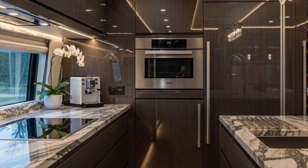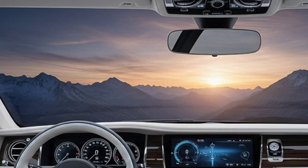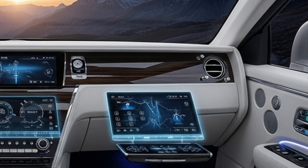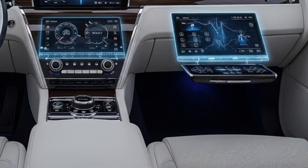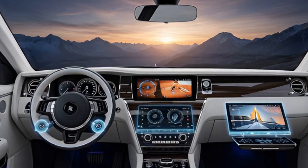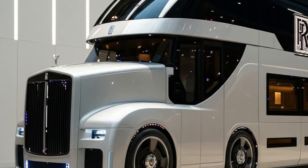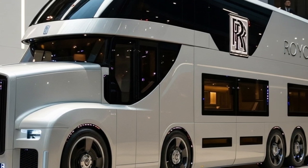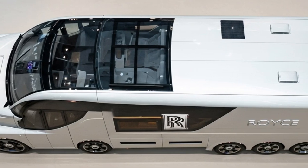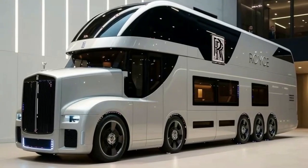And here's where the 2026 Rolls-Royce Motorhome proves whether it's more than just a headline grabber. On the road, it delivers an experience unlike anything else in its class. The hybrid V12 doesn't roar, it whispers. The handoff between gasoline and electric power is so seamless, you'd think the entire system was designed for private jets rather than highways. Combine that with Rolls-Royce's adaptive air suspension, and it genuinely feels like you're floating across the pavement.